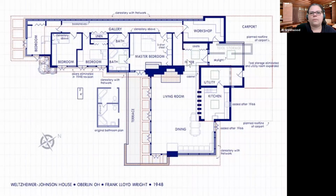Then you come around, if you were to go to the other section, here's the workshop that became the nursery. You have the master bedroom, the bathroom off the master bedroom, the other bath, and then the three children's bedrooms towards this end of the house.